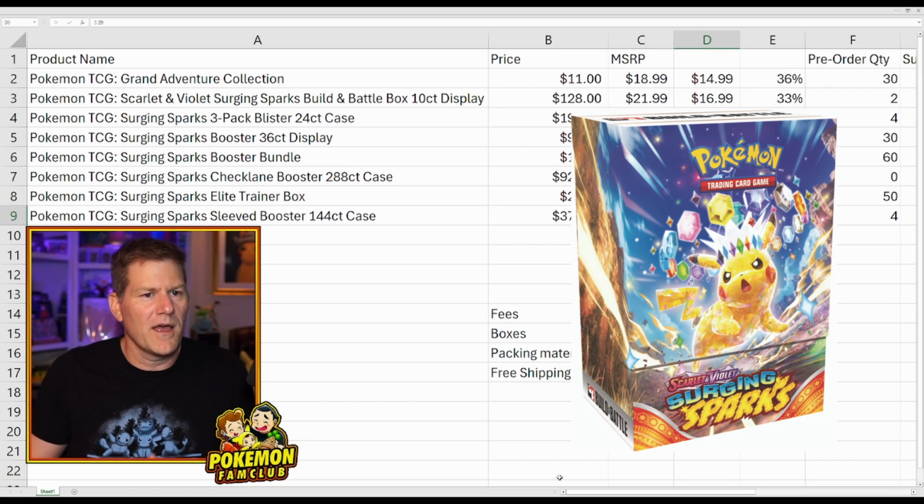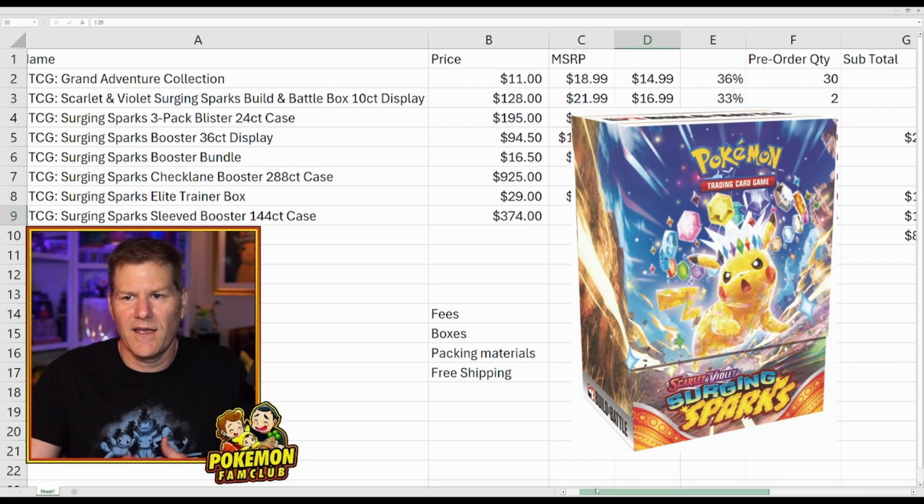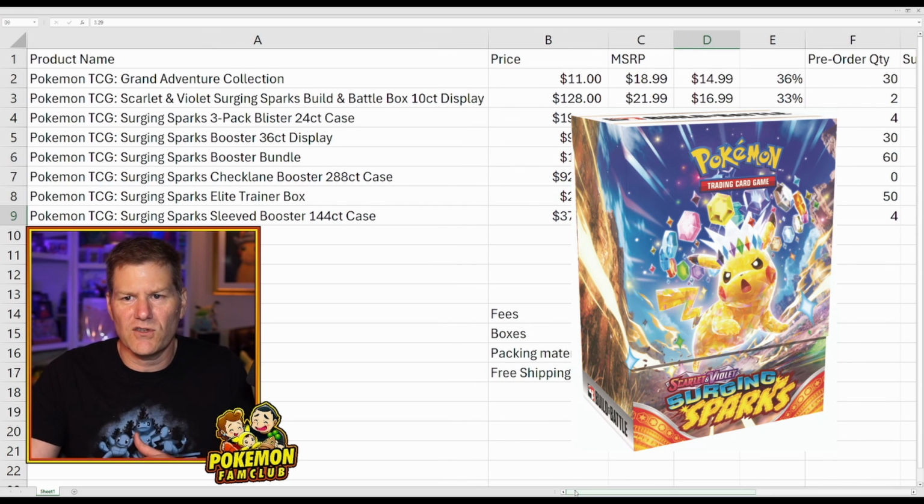I'm only going to get 2 because they don't sell very well. I wanted 1 for myself because I would like to get the 4 promos at the very least. And that could take me 6 boxes maybe. And then I just want to have some on the shelves in case you guys want to buy them.